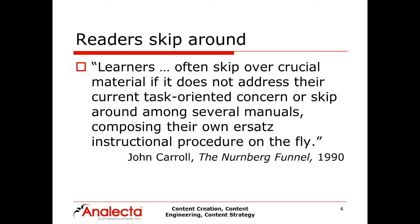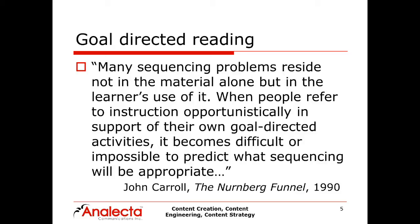Carroll described this as goal-directed reading, and he talked about how readers take a goal-directed approach. That is, they're directed by their own individual goals when they read technical material, which made it impossible to anticipate correctly how instructional material should best be organized. So Carroll said, many sequencing problems reside not in the material alone, but in the learner's use of it.